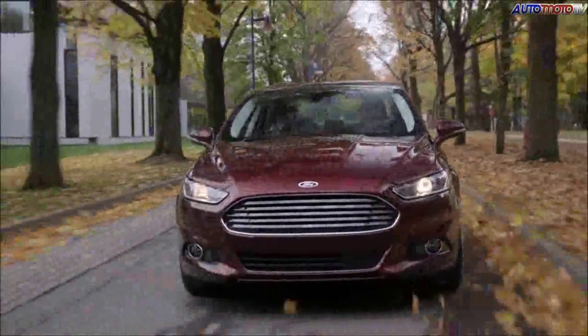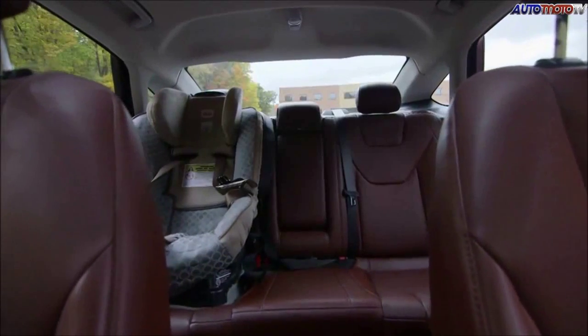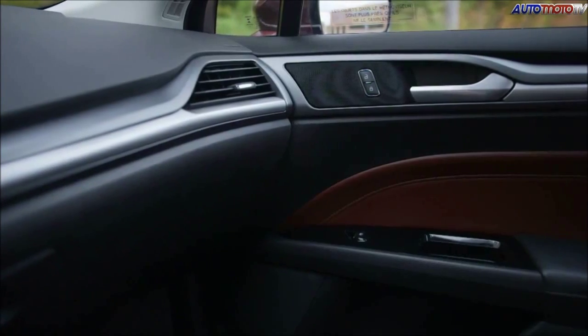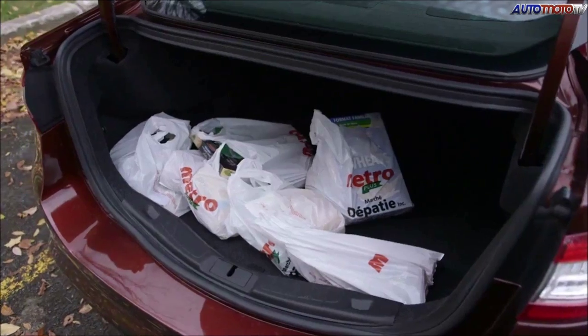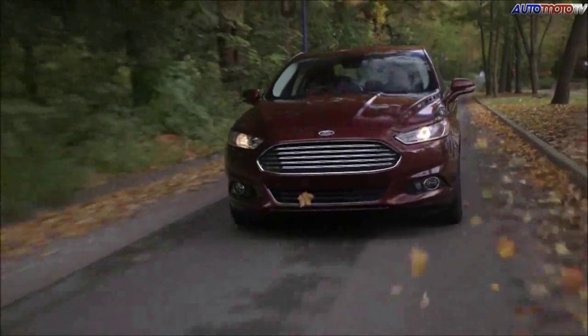This thing is huge. Now, thankfully, it doesn't drive very big, but when you're inside, you kind of feel like you're in a minivan. I feel like my son is miles behind me in his baby seat. It's got so much room up front and in the rear, and it has 453 liters of cargo space. That is a massive trunk for a mid-size sedan.